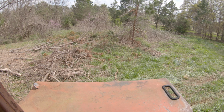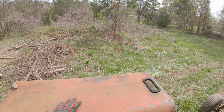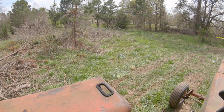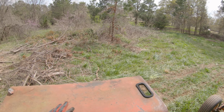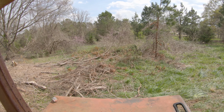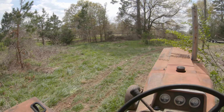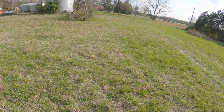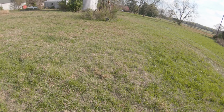Then I will probably go hook the bush hog up to the 766, probably bush hog the pasture in front of Mother's house, and probably bush hog back here behind as best as I can, and go from there. All right, stick a fork in me. I'm done. I am sore and tired and ready to go home.